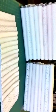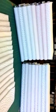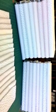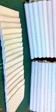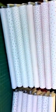So I'm going to do this here in landscape for you. So again, we're going to talk about low volume prints, and we're going to talk about Darlene Zimmerman's new Hints of Prints line from Robert Kaufman. So let's talk about low volume. So people talk about low volume.